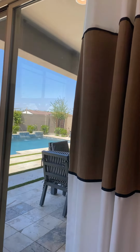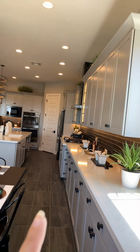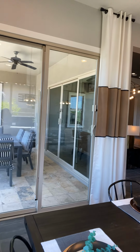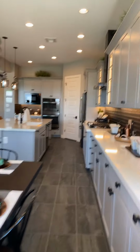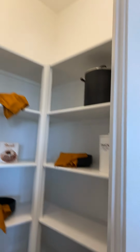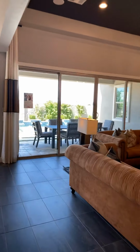Corner slider here to the backyard. Walk-in pantry there. Kind of the enclosed patio you'll see there. This is a nice double slider here.